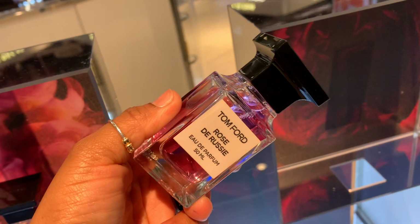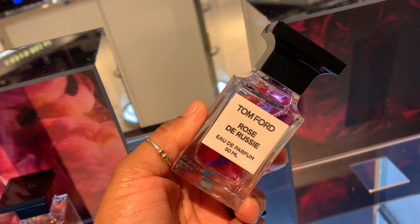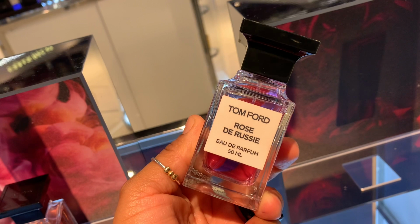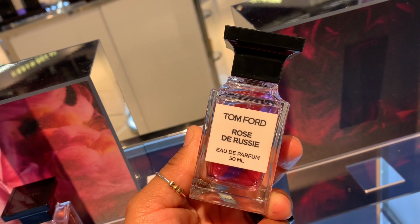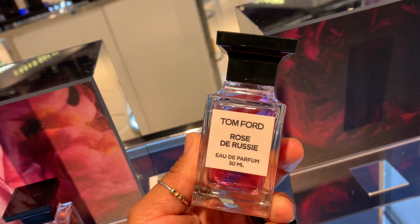To my nose, this fragrance smells like a fresh, dusty, earthy rose scent. It actually smells like it has a very heavy dose of vetiver in the base. It has an earthiness to it and it comes off like a dusty, fresh rose. This is an absolutely beautiful fragrance.